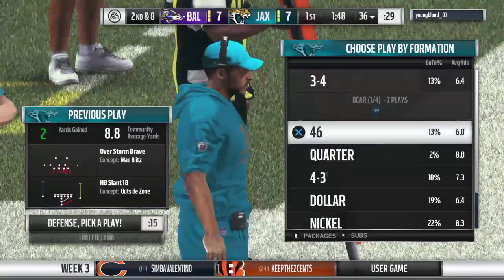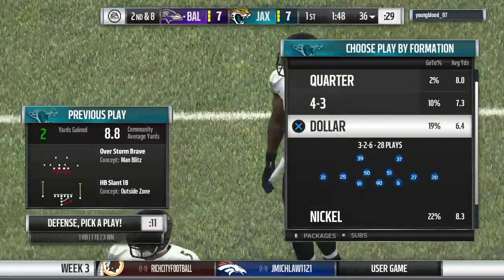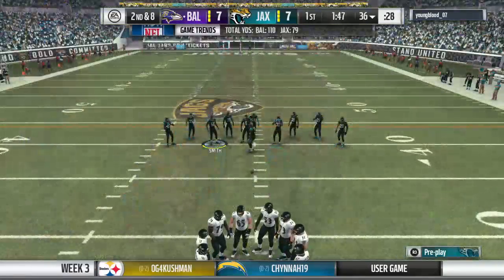And that changes the playbook a little bit now for the guy calling plays. 2nd and 8. Now he's got to probably think about going to the air instead of maybe staying with the ground game. 2nd down, 8.